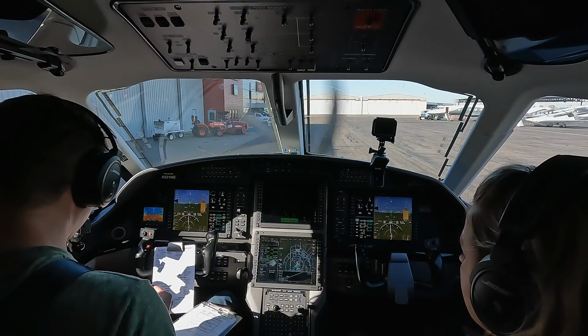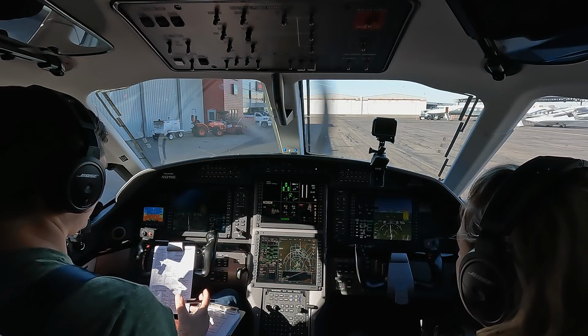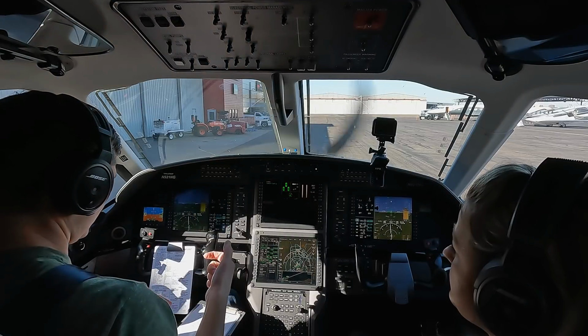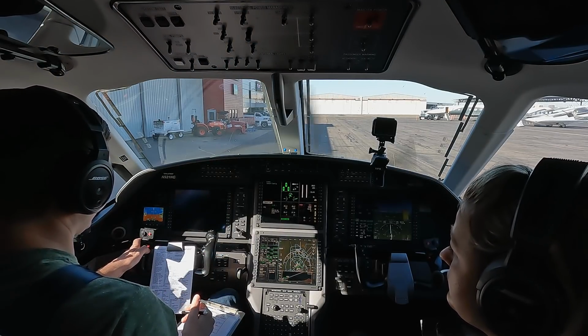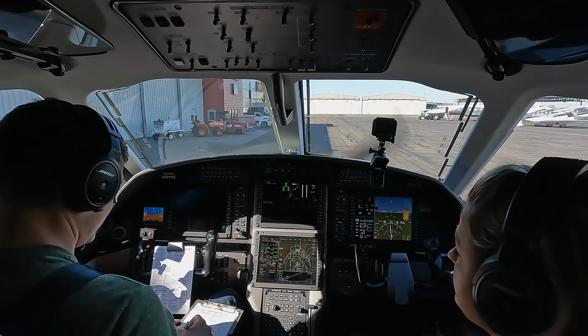Clearance, Citation 921 November Golf, request IFR to Goshen. Yeah, so 791, minus 3, what am I sitting. Said 921 November Golf calling. I know Air Shuttle called. Who called first? 921 November Golf to Goshen. 921 November Golf, cleared to Goshen Airport. Departure fly runway heading.